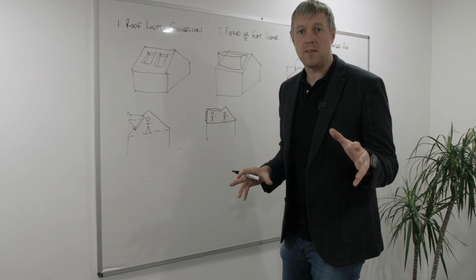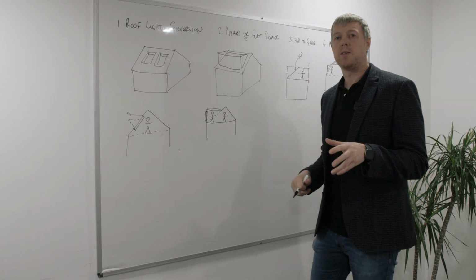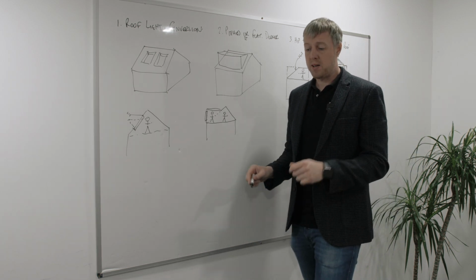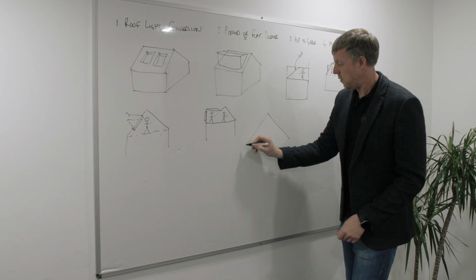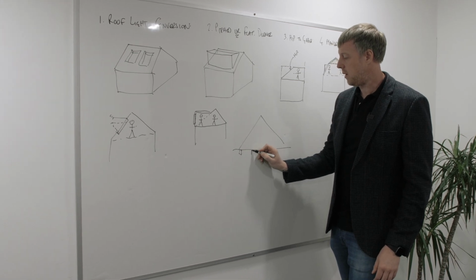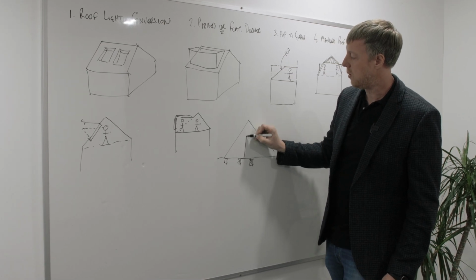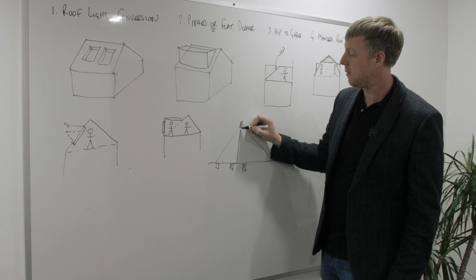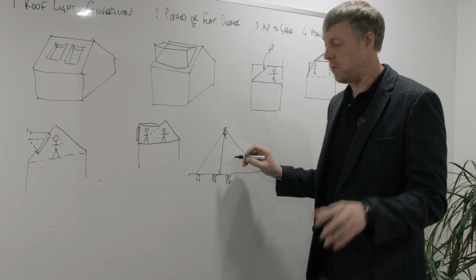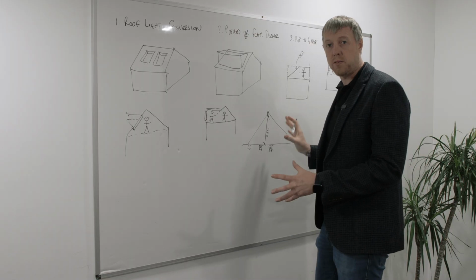So how can you check to see whether your roof is suitable for a loft conversion? Well, first of all, best thing to do is open the loft hatch, go into your loft, grab a tape measure if you've got one, and measure from your, what we call, ceiling joist. So the timbers at the bottom here, and measure, take your tape measure and measure from this point up to what we call the ridge timber here. So it's this dimension here and here that you want. Now, in an ideal world, we would like to have 2.3 meters or above, and that would be perfect for a loft conversion.